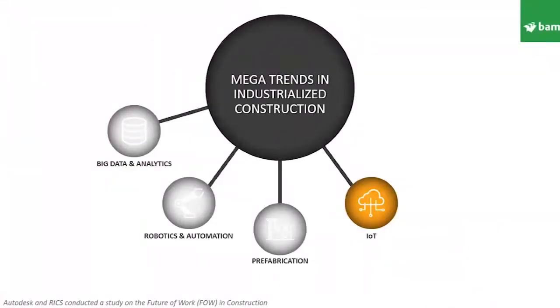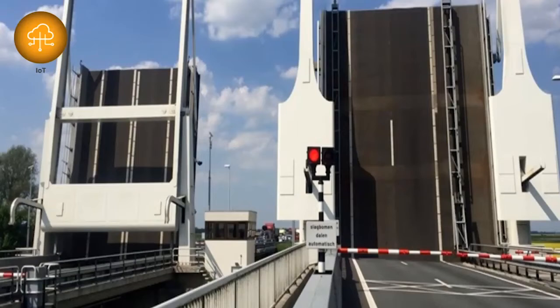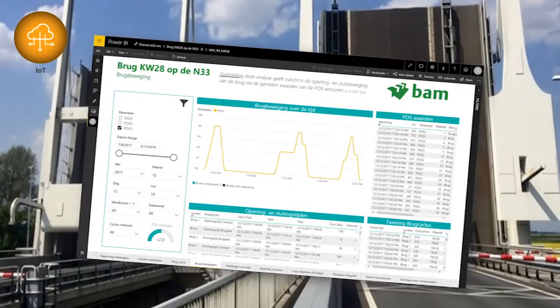So IoT. This is a couple of bridges that we installed in the Netherlands, and we're now hooked up to those bridges, streaming live data on how they're being used. This is enabling us to implement better maintenance regimes, because we understand how the bridges are being operated and if they're being operated outside of their designed envelope. So that we can make adjustments in how they're operated or how we train staff to operate them in the future, to avoid them being stuck open or something like that because of a problem with them.